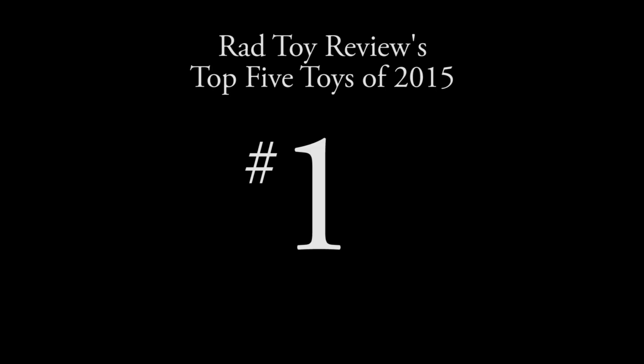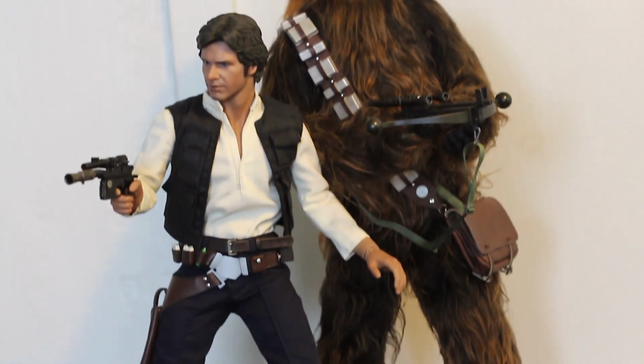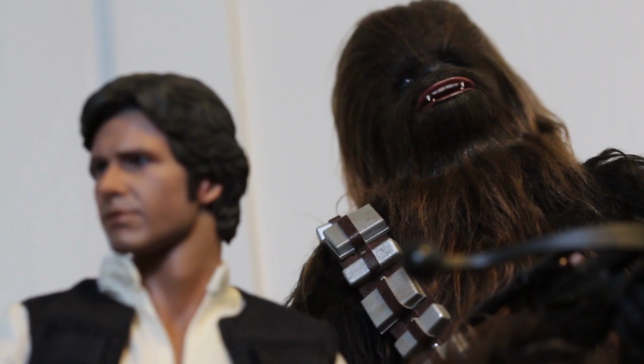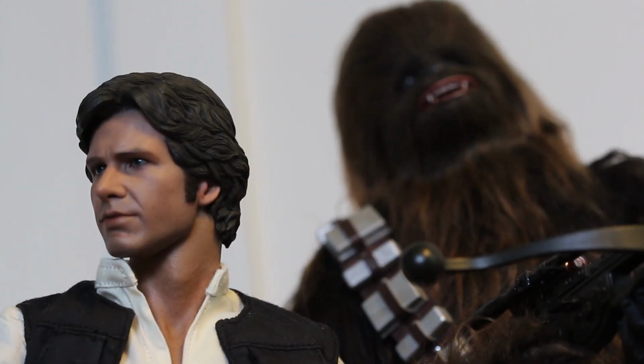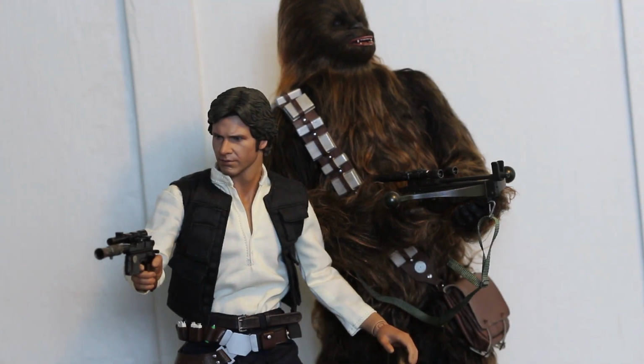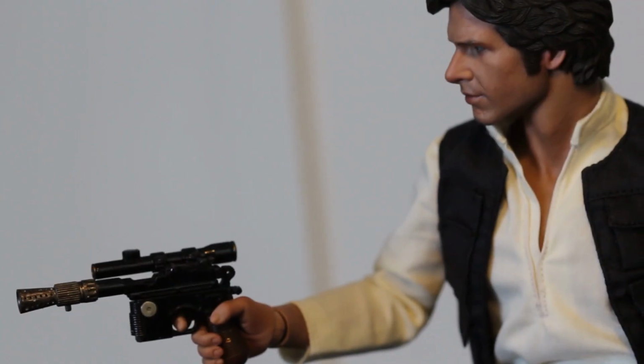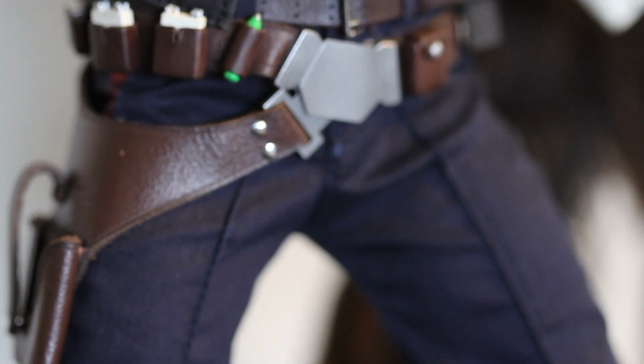Number 1. This was actually the easiest choice on my list. The Hot Toys Han and Chewie. While I got them separately, I have to score them together because they are the toy version of peanut butter and jelly. One is just not the same without the other. I haven't been so pleased with a toy purchase in recent memory. Having my childhood heroes sitting on my workstation looking over me while I work is far more thrilling than it probably should be. From the amazing tailoring and copious accessories to the fantastic level Hot Toys was able to bring a completely fur-covered articulated toy to reality, I couldn't be more pleased.